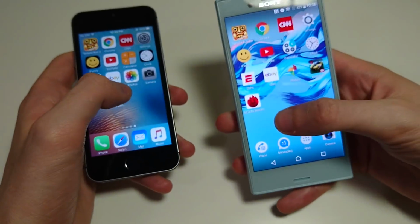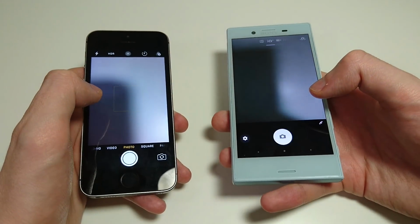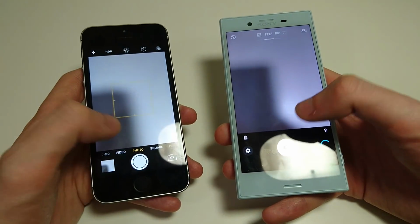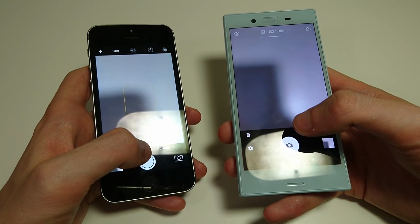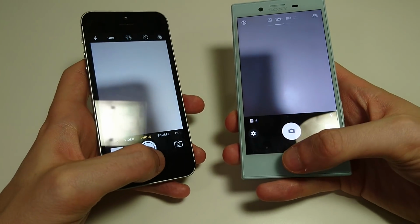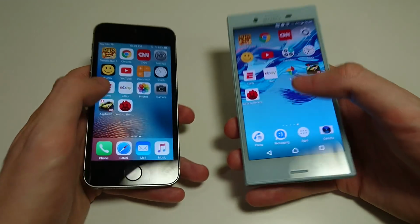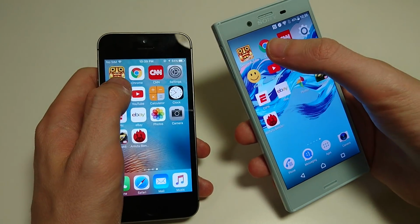So let's do camera next. And this is just going to be camera speed. The Xperia X Compact rear-facing camera is 23 megapixels. On the iPhone SE, it is 12. And the iPhone SE specs are really similar to the iPhone 6s released last year. Front-facing camera on the Xperia X Compact is 5 megapixels versus 1.2 megapixels on the iPhone SE. So we'll go Chrome next.